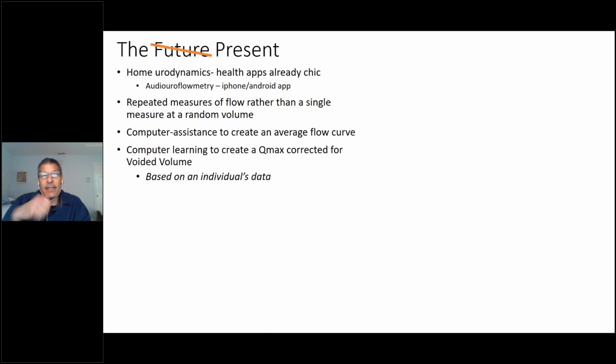Home urodynamics. There are health apps that already exist. Repeated measures of flow is better than any single measure at just some random time. And now computers, iPhone computers, Android computers can assist and create an average flow curve. So it could even do some math that we're not capable of and correct the Qmax for voided volume.